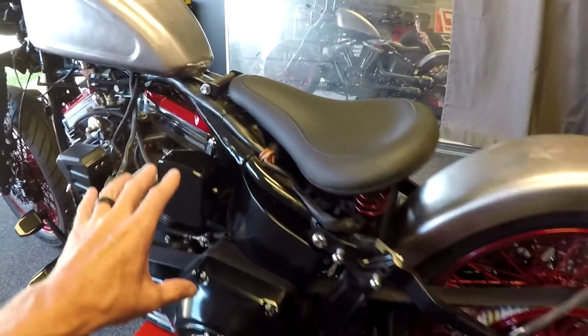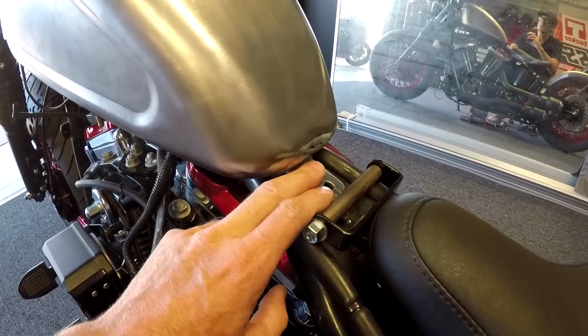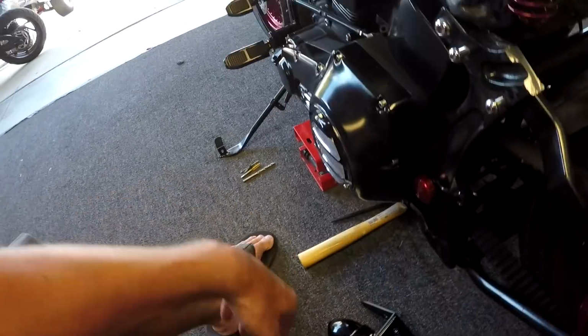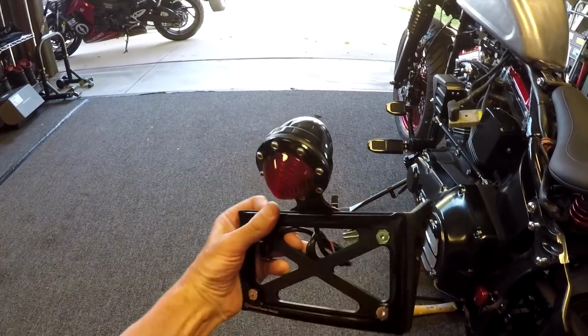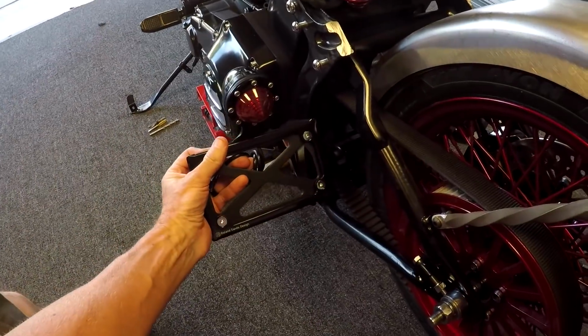So what I'm going to do today is I just want to get this mounted up right here, and I want to get this nice billet Roland Sands design license plate mounted on the frame right here. So just a couple of easy things to wrap up today, and then that'll be it for this episode. So let's drill, tap, and mount.